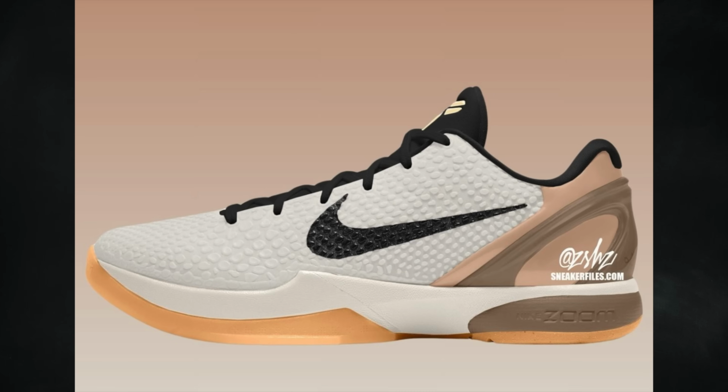But to the release info. So, spring 2025 is when they're expected to debut. Since it's an all-star shoe, more than likely they're going to drop in February, unless some crazy delay happens, which I highly doubt. And the retail price will be $190.